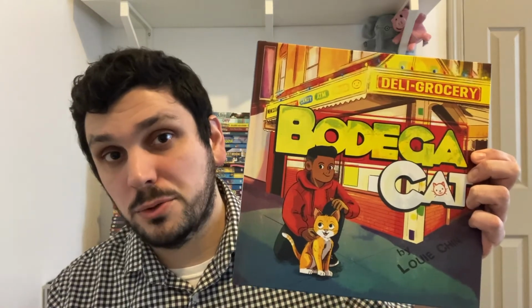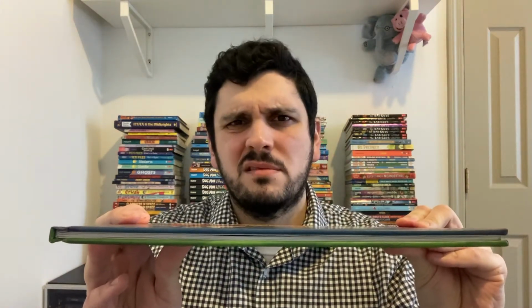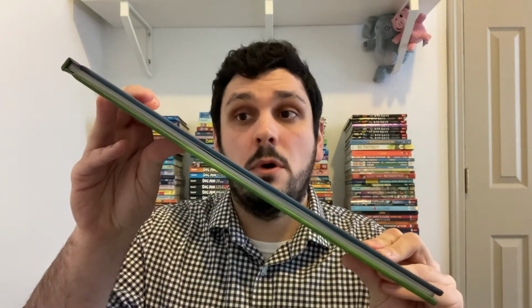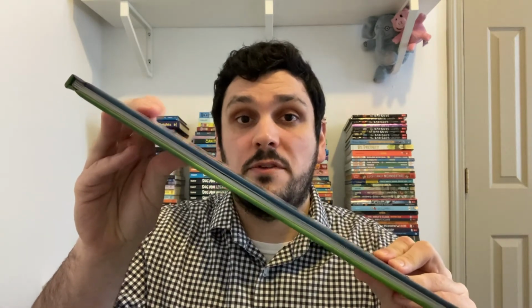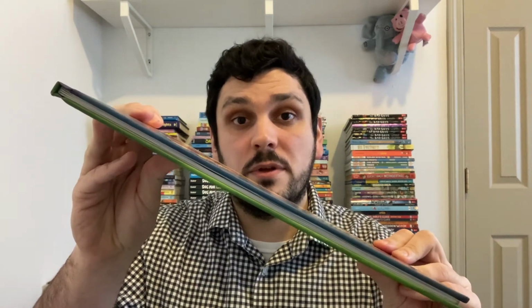And we'll do that using Bodega Cat by Louis Chin. It's a really great picture book. So I said it's a mostly smooth surface. There you go. It's pretty much level, but it's not a ramp yet, is it? So let's raise one end higher than the other. Okay, now we're talking. Now we've got a ramp. This end is higher than this end. And if I just propped it up on something, I'd have my hands free so I can tinker with it some more. Mission accomplished.